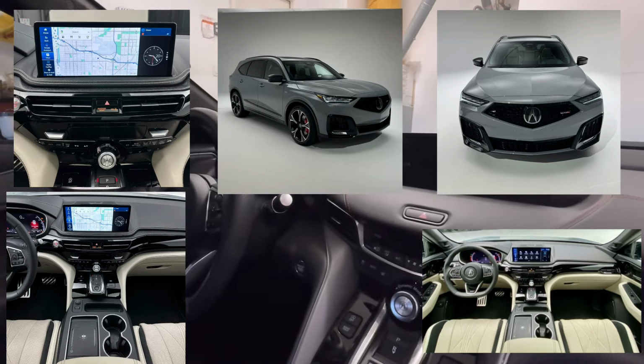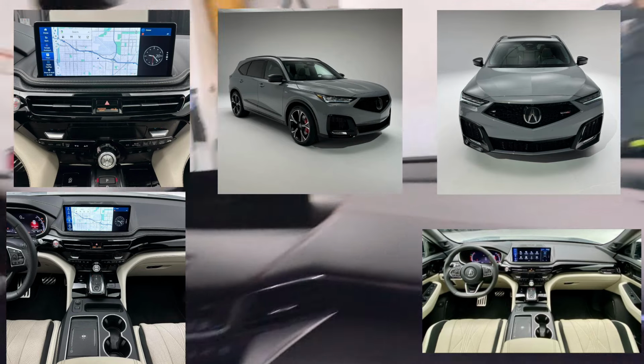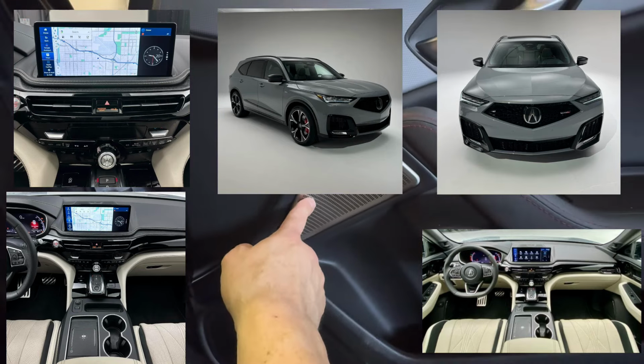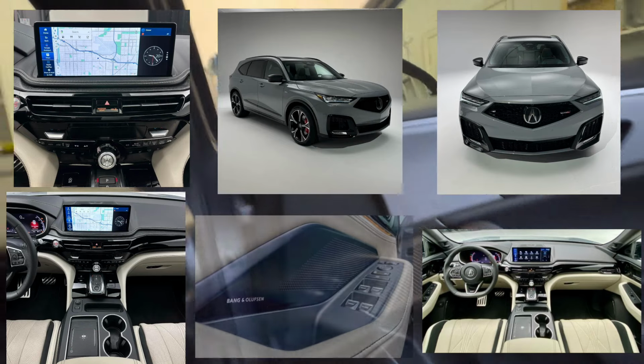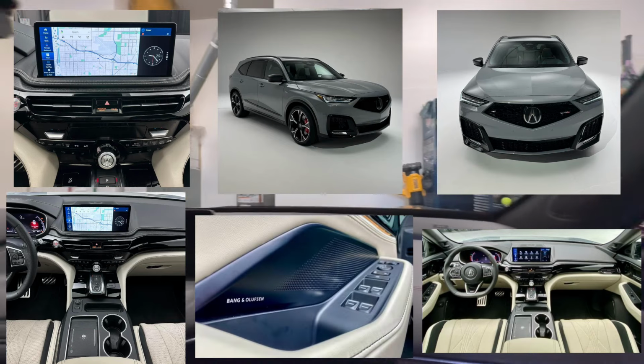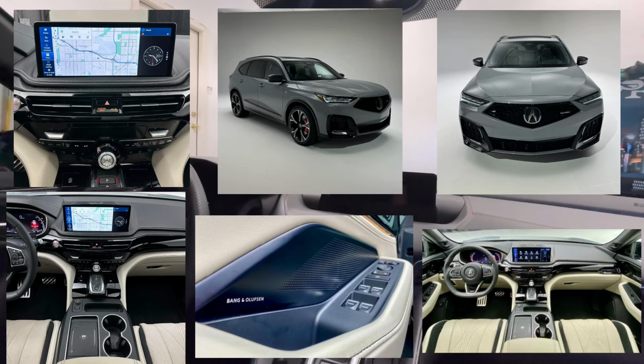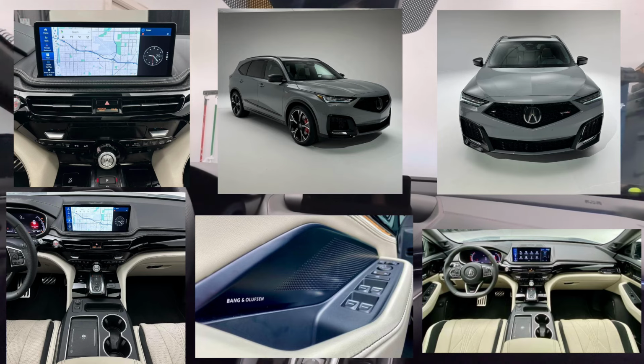So that's nice. And also, if you're looking for a Type S, well, the new Type S now comes with a Bang & Olufsen sound system and has 6 more speakers. So it has 31 speakers in that car in the Type S. So if you love your music, that might be the model you want to go to.